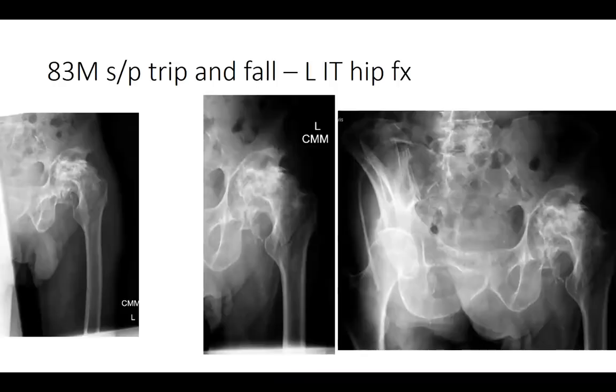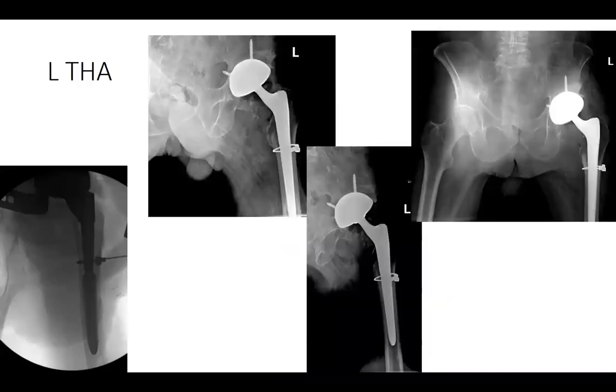Morning. First patient's an 83-year-old male who sustained a trip and fall with this left intertrochanteric hip fracture in the setting of severe end-stage osteoarthritis. We did discuss different operative treatments for this. Decided to go with a left total hip arthroplasty with a tapered fit stem.